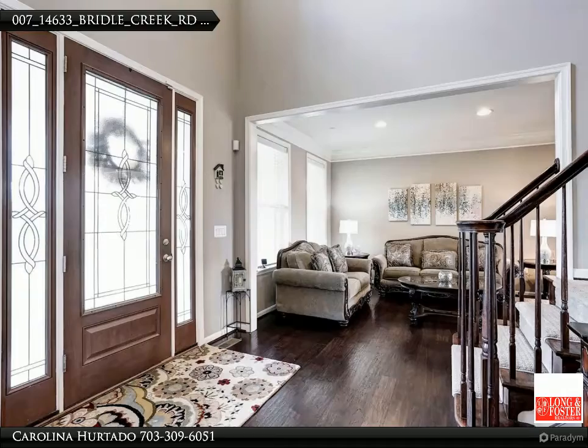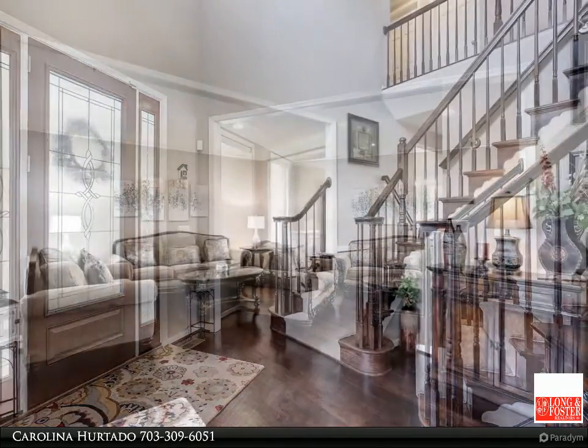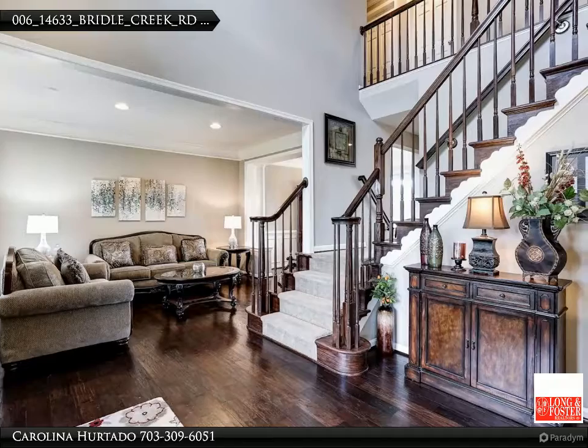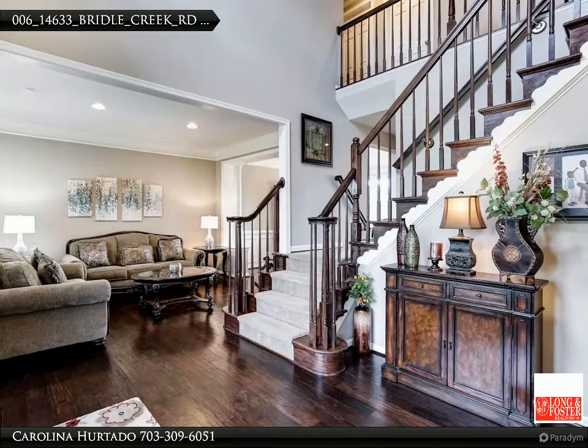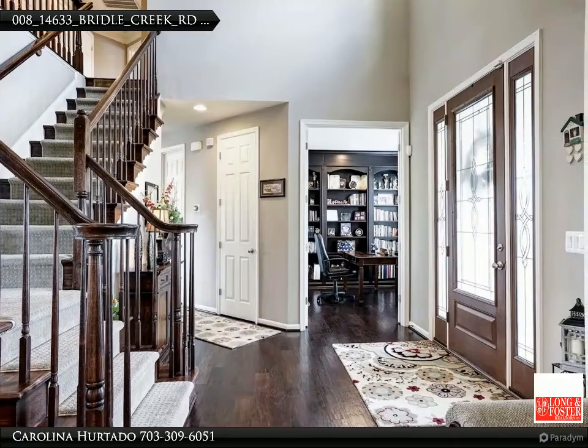At the heart of this home is the gourmet kitchen boasting GE Profile stainless steel appliances with dual wall ovens and a 5-burner gas cooktop perfect for cooking and baking. Next to the kitchen, the great family room with a gas fireplace for added style and coziness.